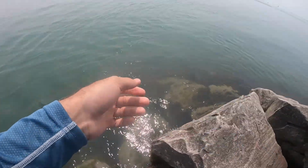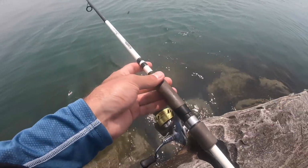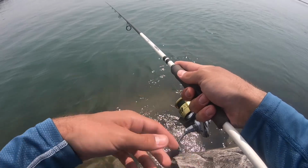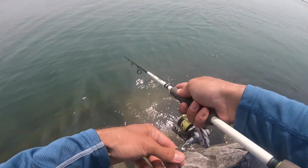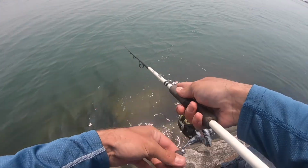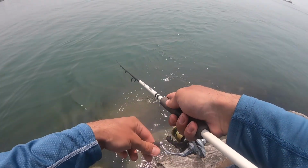I was just casting way out here. Let it sink for a good bit. Make sure it gets near the bottom. And then we brought it back in and got smacked. Felt like he bit it when it was down there deep too.